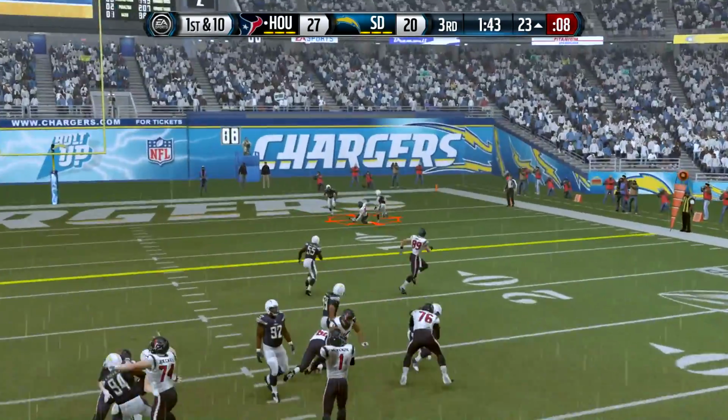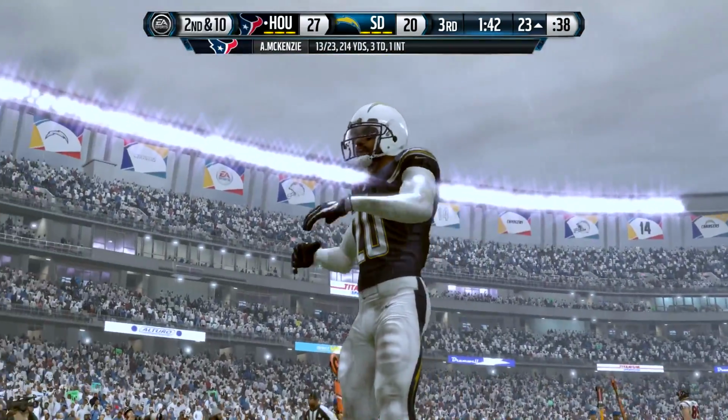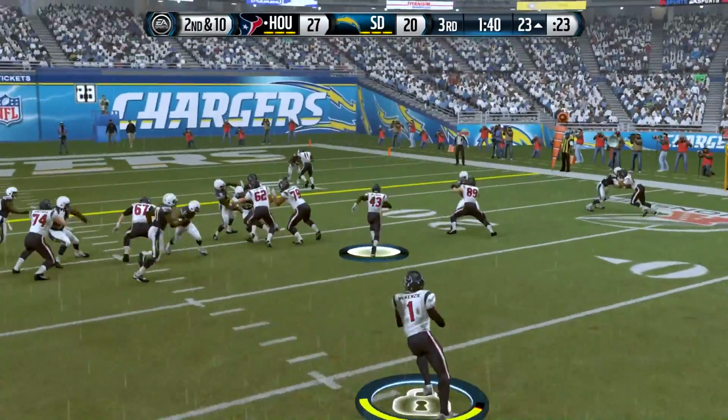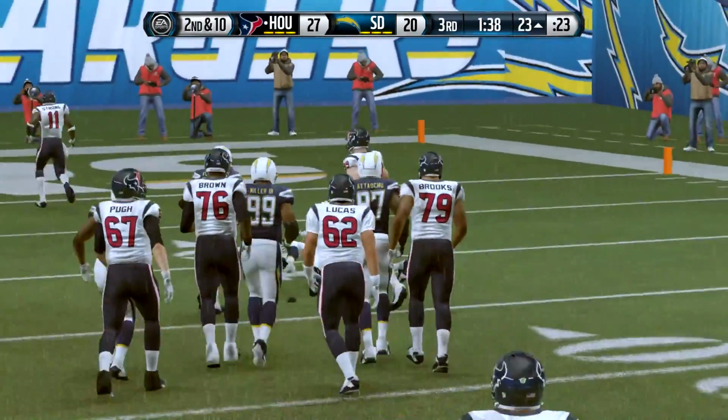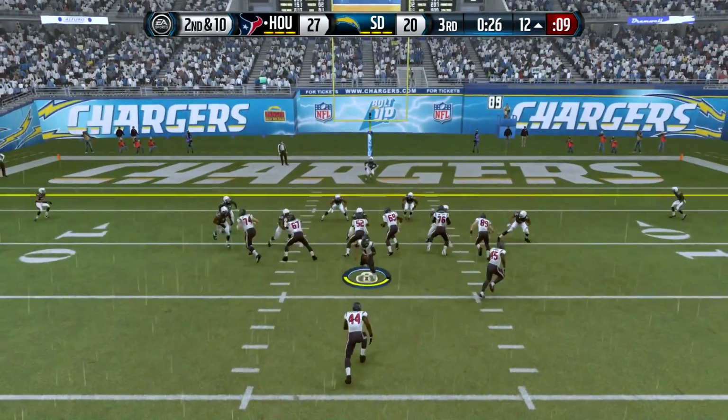From the pocket, McKenzie off the mark as his receiver slipped. Luckily, a Charger wasn't there to pick it off. We go to 2nd down and goal. Now back to the running game, and look at the room for Brandon Oliver as he takes this down to the 12-yard line. 79 yards for him.